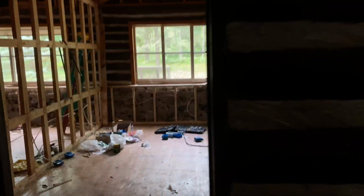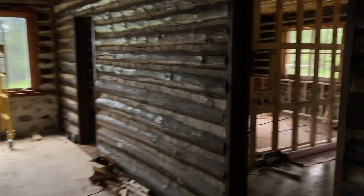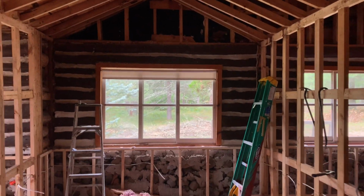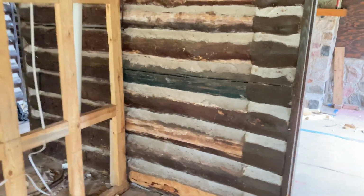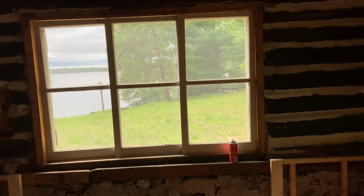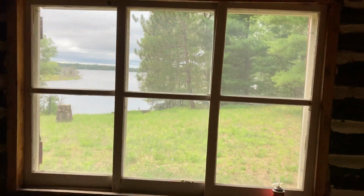Okay, I'll just go into each of the bedrooms. This is the master bedroom. Potentially a toilet there. I think we bought pipe for it today. And then right here, instead of this big bay window or whatever, just a regular window, there will be French doors extending up. And you'll have a really nice view of the lake.